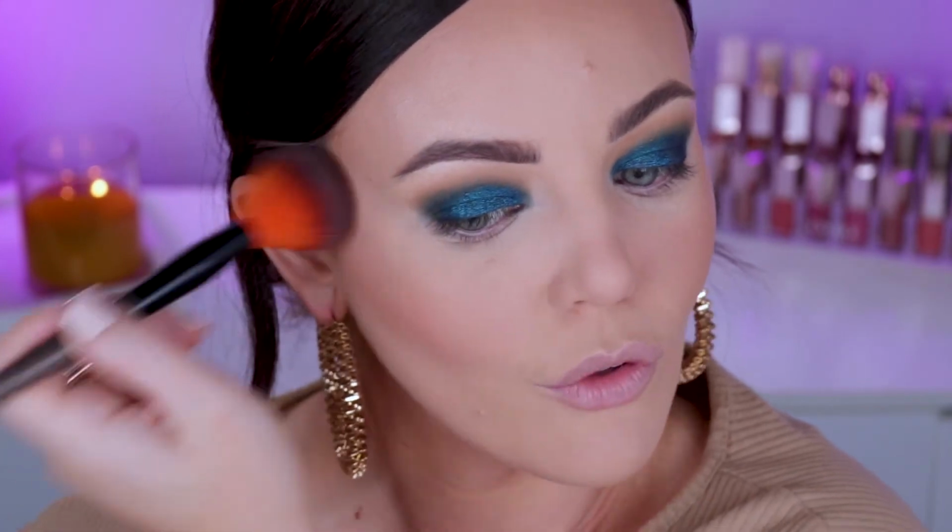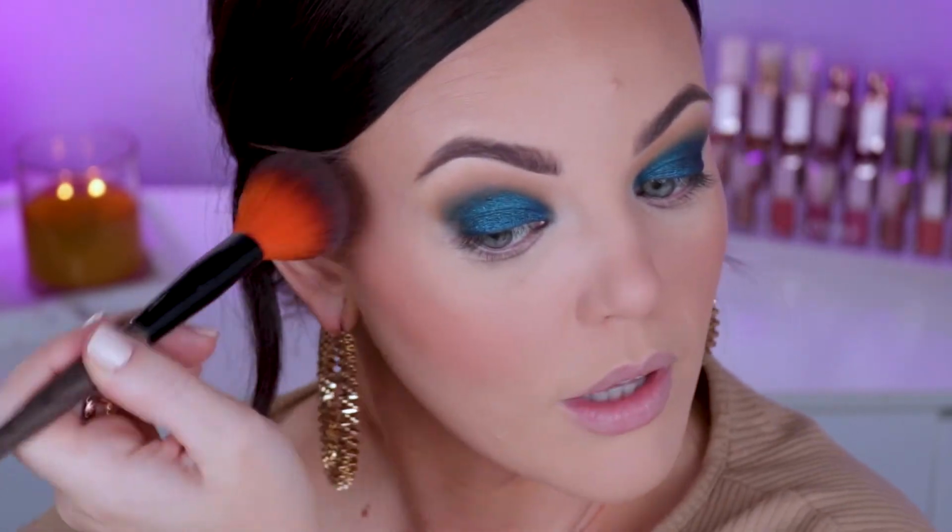So you've got to be really careful to build this up slowly. You've got to be careful because it has so much kick up, but then it just fades off your face really, really quickly. So it's definitely not a long lasting blush. So I personally think that the blush is the least favorite of the face pans.